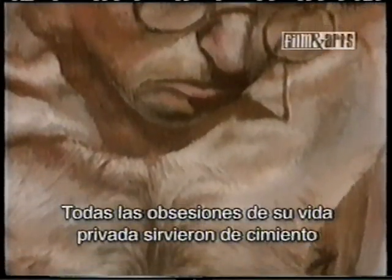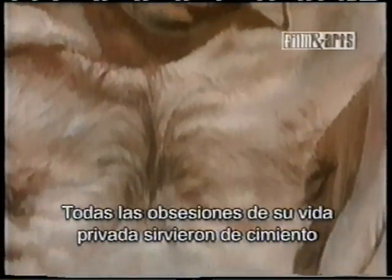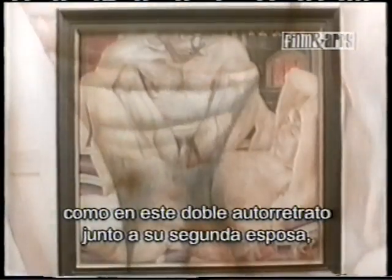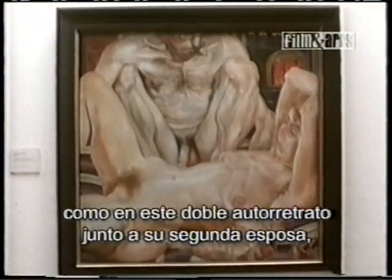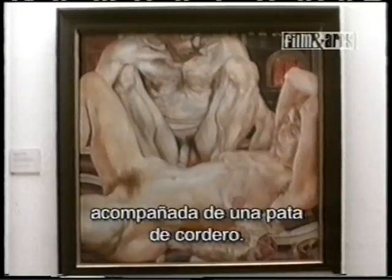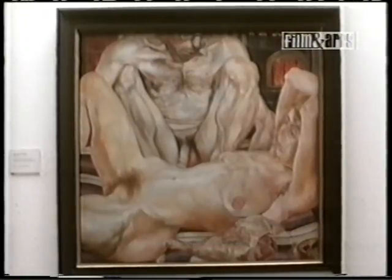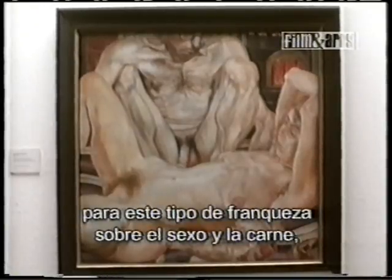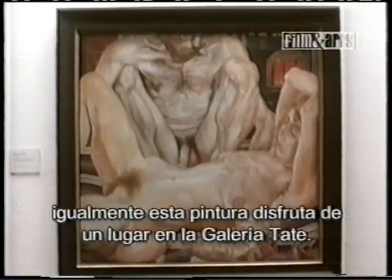All his life, private obsessions were the fountain of Spencer's art, and these included sexual obsessions, like this extraordinary double portrait of himself and his second wife, Patricia, who was a lesbian and with whom he never lived, accompanied by a leg of mutton. Well, England between the wars was unprepared for such frankness about sex and meat, though this picture too has now found its way to the Spencer room at the Tate.